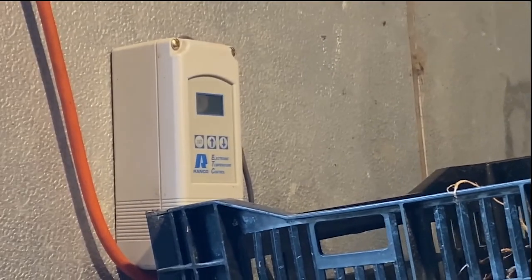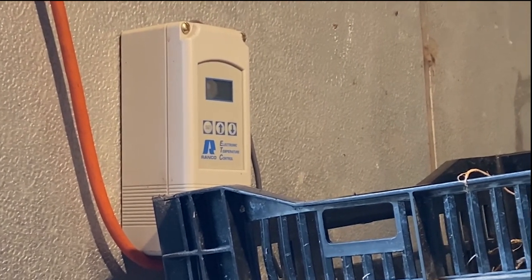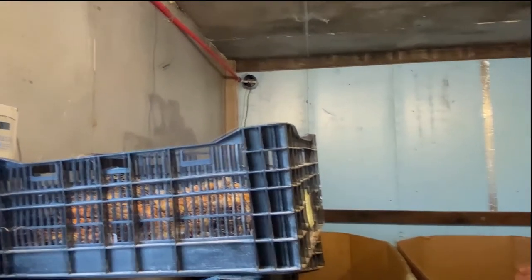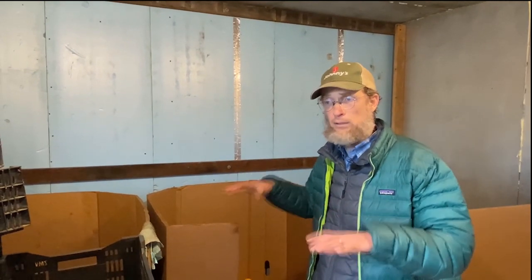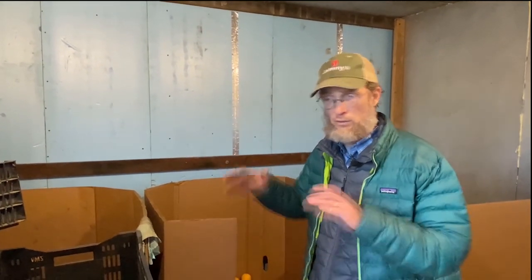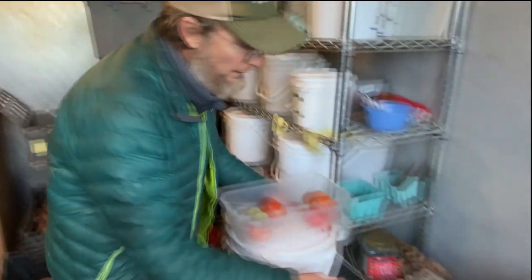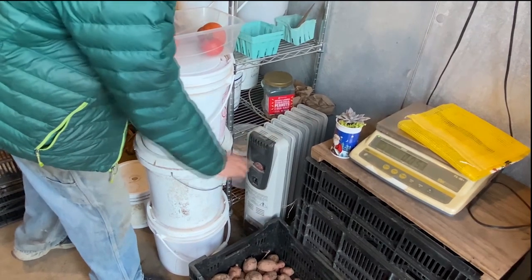Now, of course, we don't have any heating capacity coming from that other cooler, so our heating capacity comes from 2 things. One is just the fact that we're on the ground here with a large mass, and so this space tends to stay fairly warm in the wintertime without a lot of manipulation. But we also use a very small, just a tiny little radiant heater over here and that's this guy right here.